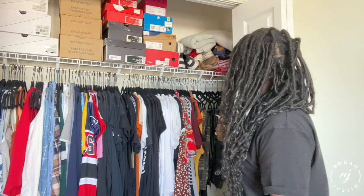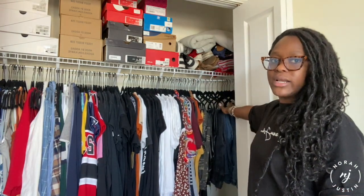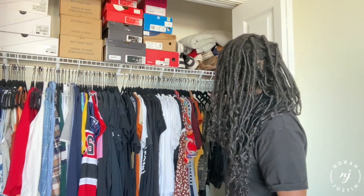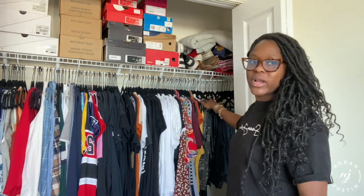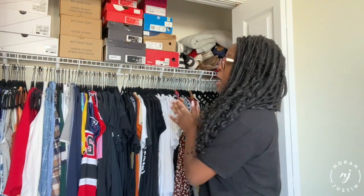So on this end, it's probably going to be a little bit hard for you all to see. I've got denim, some of my leather, more casual pants on this side. And then I actually keep my dressier pants and work pants on that side.